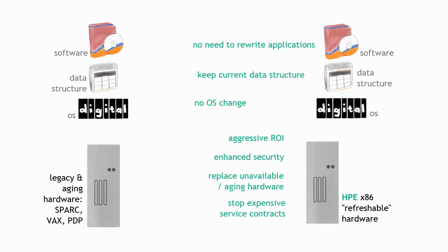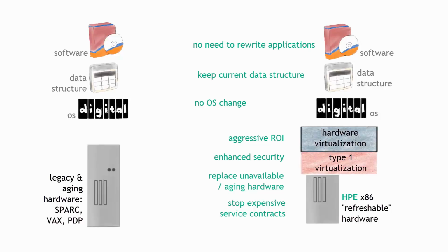So moving legacy hardware to a new hardware platform requires some technology. And two of those things we're going to really discuss here real quick: type 1 virtualization and hardware virtualization. Remember, type 1 virtualization allows us to communicate directly with the hardware, all right, directly from the hypervisor down to the hardware. And so we're going to see things like Hyper-V, VMware, for example, KVM, type 1 hypervisors providing type 1 virtualization.